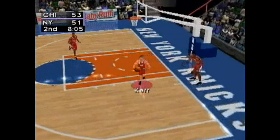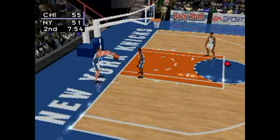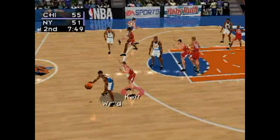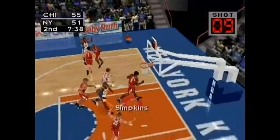Inbound pass to Kerr. From the left side to Simpkins. From inside, he buries the jumper. Inbound pass to Ward. From the right side to Cummings. To Dudley. Gets it to Mills. Takes the jumper. Kukoc grabs the defensive rebound.